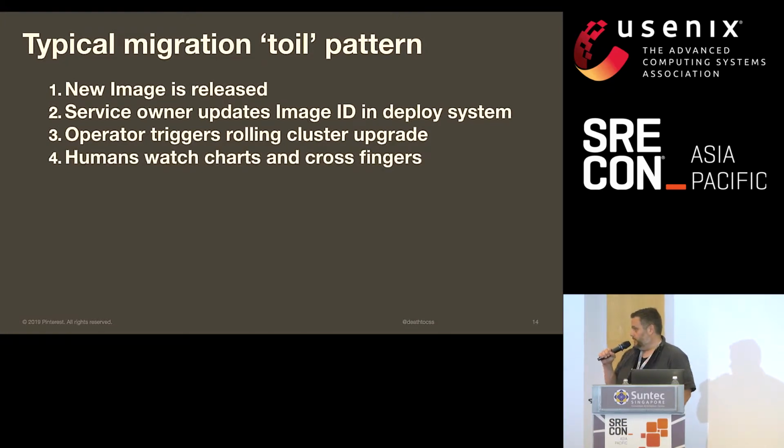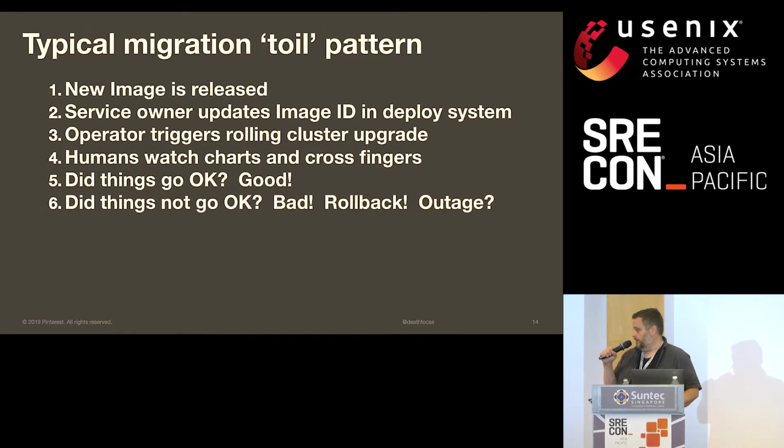Humans look at the charts. They cross their fingers. Did things go okay? Okay, good. Did things not go okay? Bad. Everybody roll back. I hope there's not an outage.